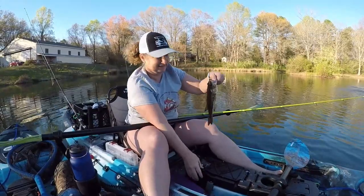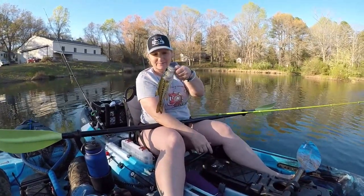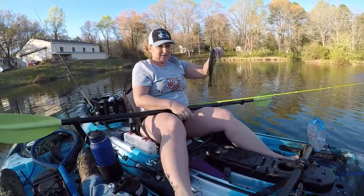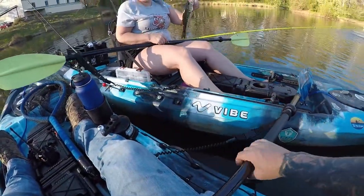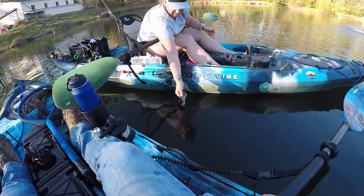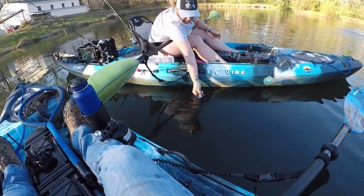Turn them this way so we can see them. So yeah, she got another little one. So awesome. She's gonna chuck them back. Yeah, do them right here so we can see them go off. Put them right in the water. Bye, bud. Thanks for the bite.